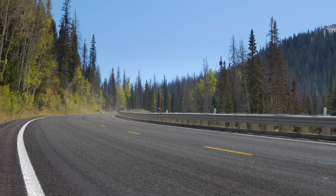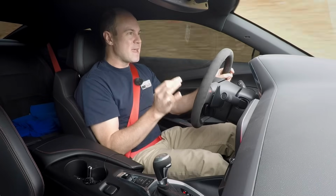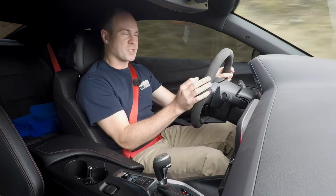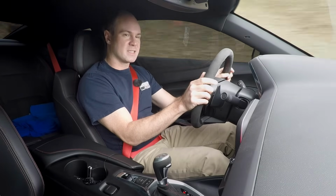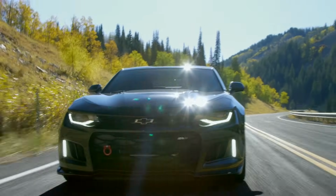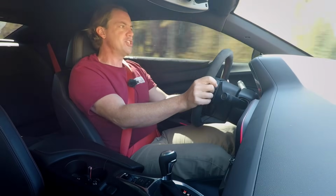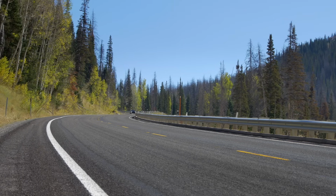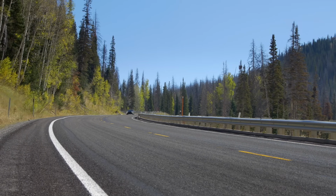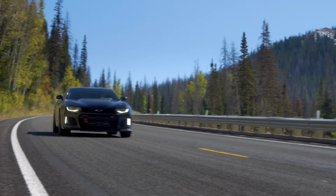650 horsepower, 650 pound-feet of torque. What that has done is make it like a modern Porsche, and by that I mean it disguises its speed. You don't really realize just how powerful this car is until you get your foot all the way to the floor. The engine is hiding its full personality. It doesn't reveal just how much explosive power it has until you really ask for all of it.